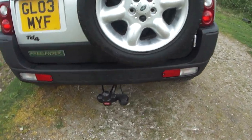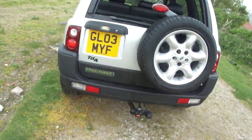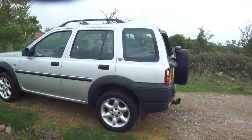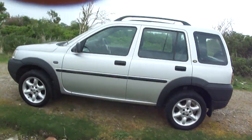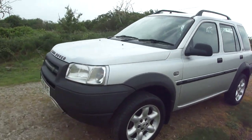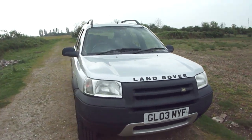It's not been a caravan car unless it's been a small caravan. It's got a little trailer. Bodywork wise, she's fine. No rips, dents, tears to mention. In fact, it's one of the nicest 11-year-old 4x4s. I can see clearly there's been no sign of it being off-road.